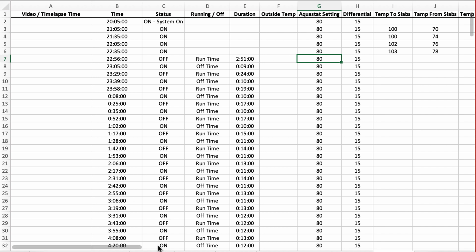And again, other than the 31st, none of these other days have the radiant into the equation, the continuous circulation and all that. I left those off just so that I could really get an accurate reading on just the snowmelt. I wanted to figure out about what it's going to cost me a month to run this with regular use. So, and again, as you can see, it was off for 9 minutes.